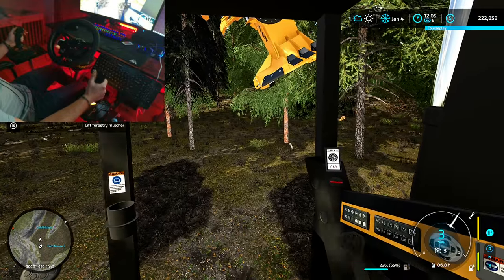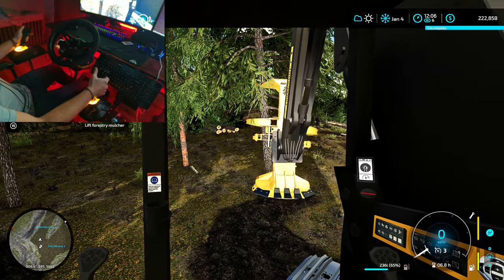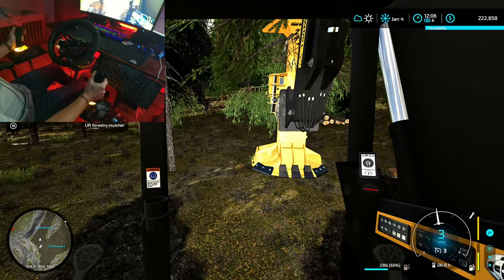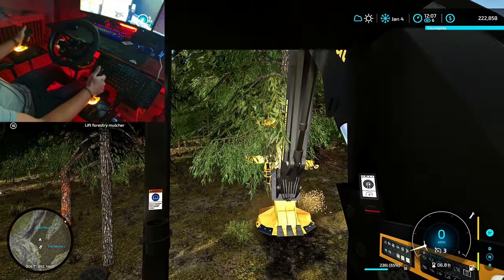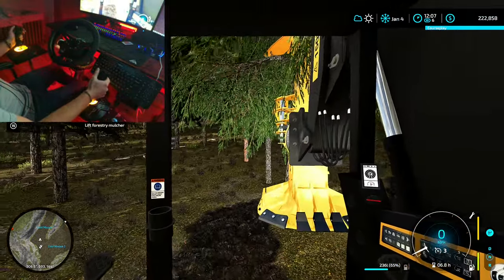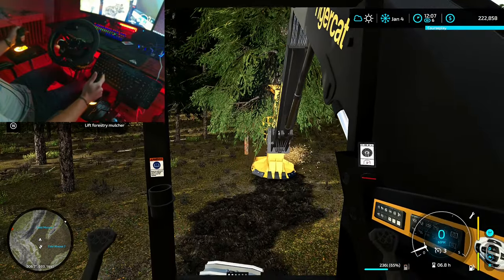I'm gonna grab a couple more trees, get one more bunch, and then I think I'll do a time jump like I have the last couple of episodes, just so I can keep to about 10 minute episodes and still show you guys that I'm making progress.